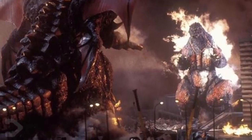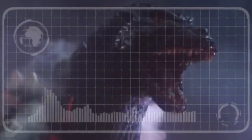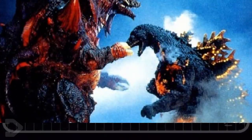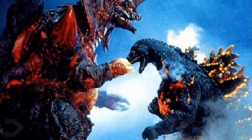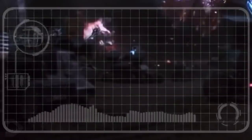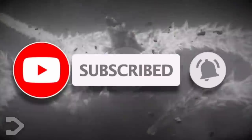Destroyer took on Burning Godzilla, which was the most powerful version of Godzilla ever seen till that point, and he kicked his ass, proving just how strong Destroyer really was. Over time though, the massive heat spewing from Godzilla, along with the special weapons known as the ULT cryo lasers, was just enough to kill Destroyer. So that concludes our list on all the new and modified monsters of the Heisei era of Godzilla movies.